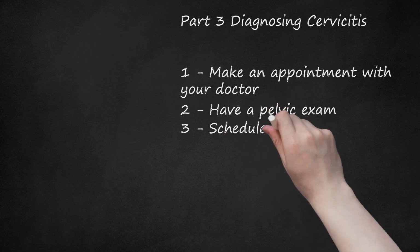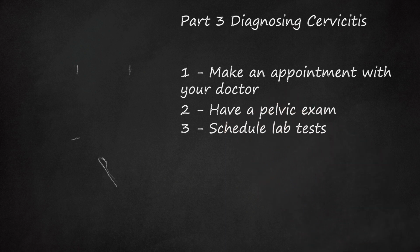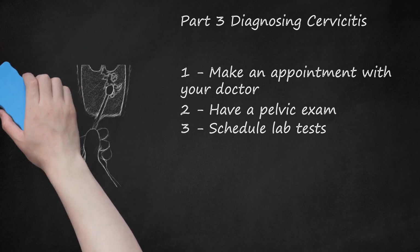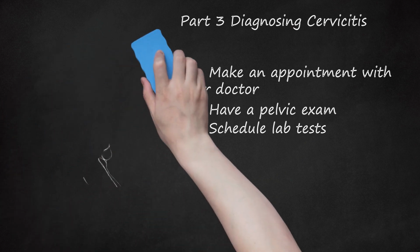3. Schedule lab tests. If your pelvic exam reveals signs of cervicitis, your doctor will order applicable lab tests, including a culture of your cervical discharge, a culture of the cervical cells themselves, and, if you are sexually active, tests for gonorrhea, chlamydia, and other sexually transmitted infections. Depending on the results of these tests, your doctor may order additional testing, including a possible biopsy or colposcopy, an examination of the cervix with a special magnifying device.